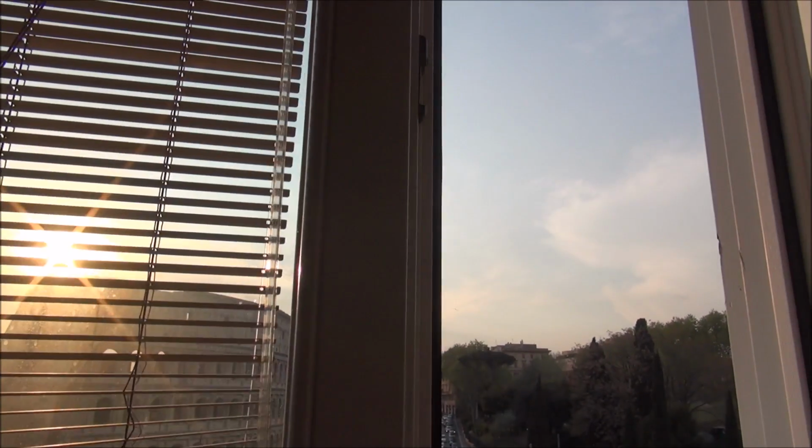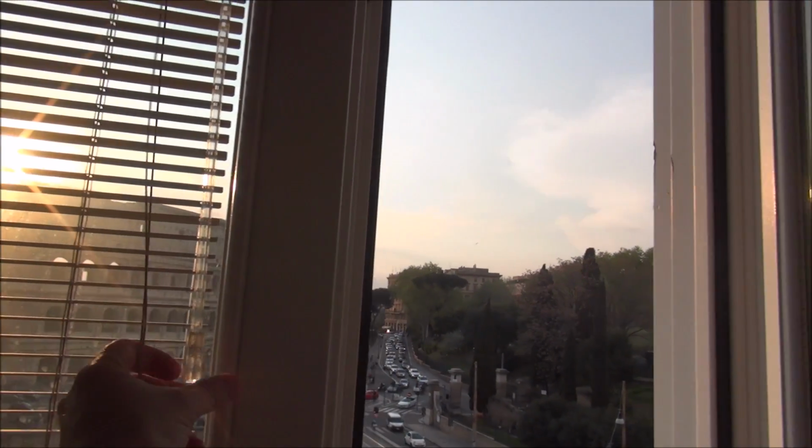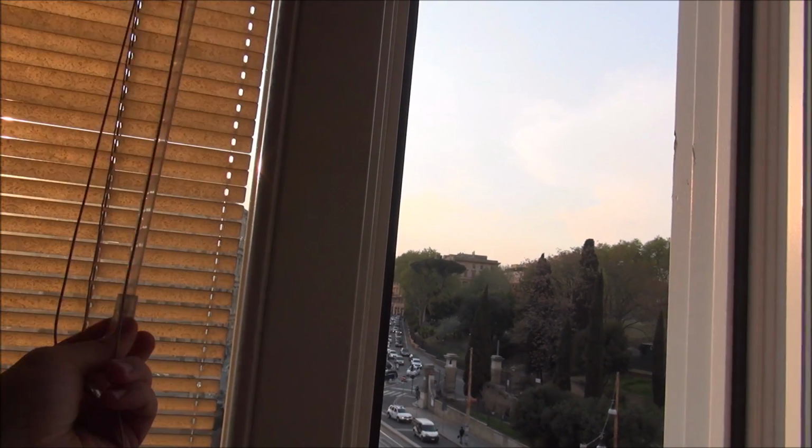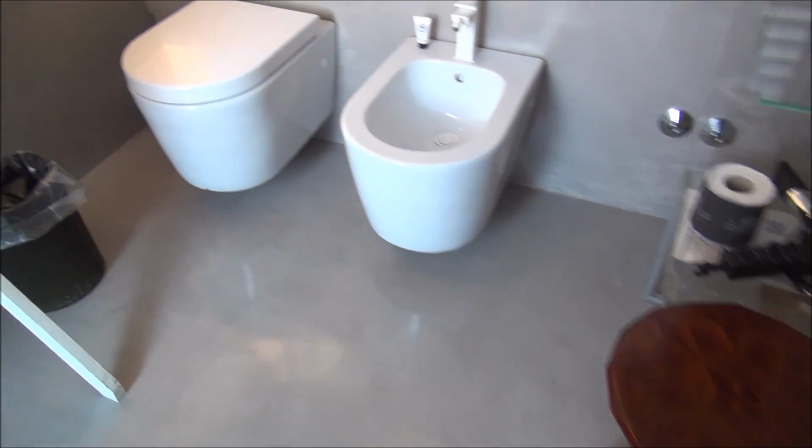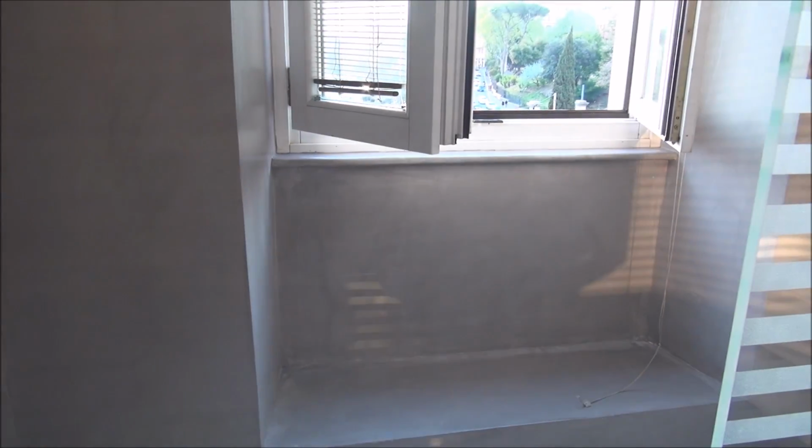Pretty cool. So it has little blinds on the windows so that you can shut those. That way people can't watch you take a shower. And then this is the shower door that closes there. Very cool. And I like the kind of concrete walls that match the floor in here. So very, very cool, stylish Italian bathroom here at room 43, Palazzo Manfredi in Rome.